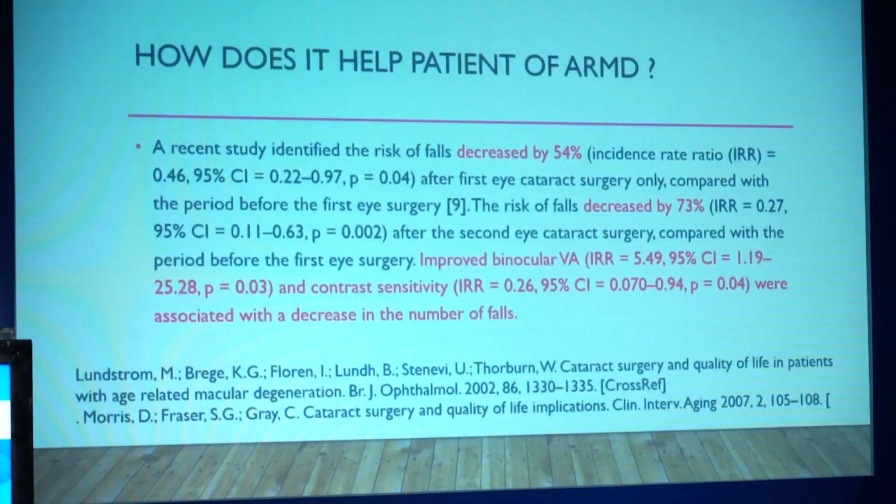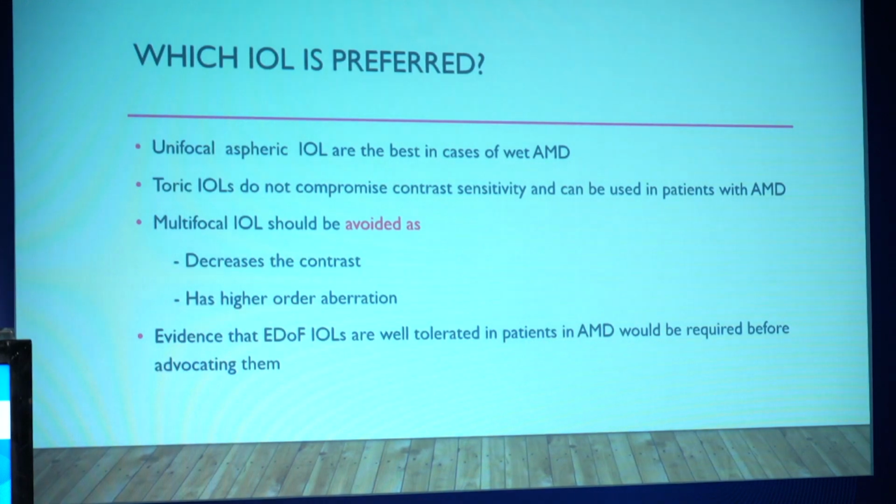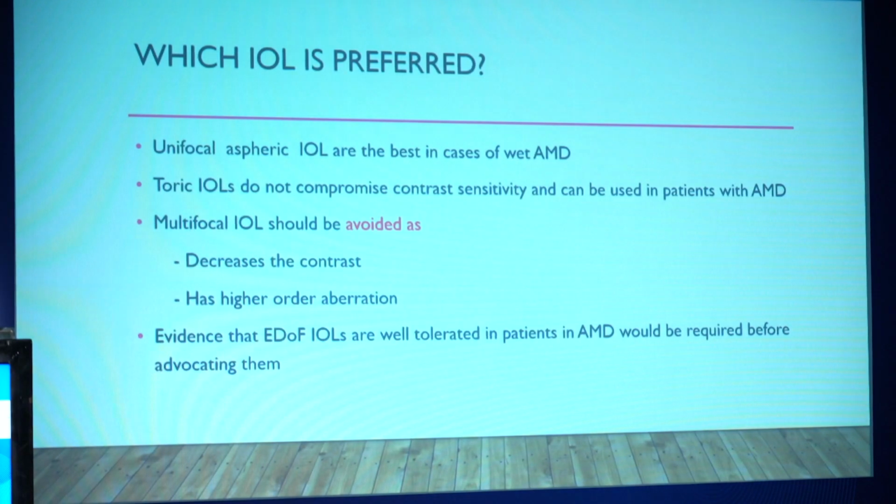So, which is a preferred IOL? The question we were last answering.